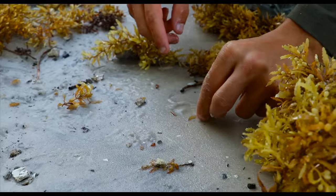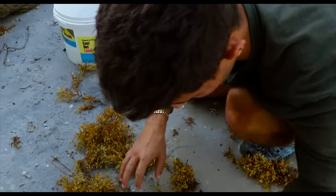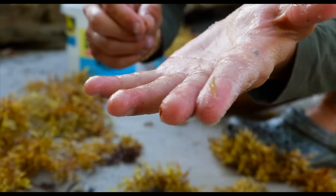I don't know, but we're getting him in the bucket. What in the world is that? Baby shrimp right here, two of them. Dude, I don't know if that thing's poisonous, so I don't want to get my hands too close to it, but... Oh my, little ghost shrimp, bro. That's lionfish candy right there.